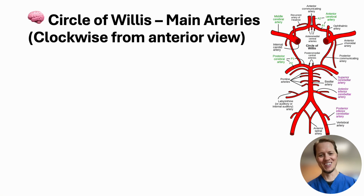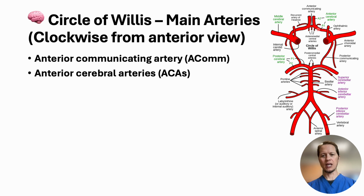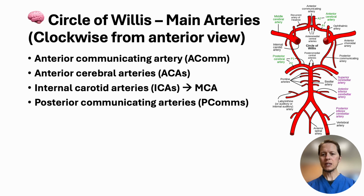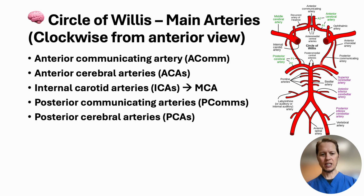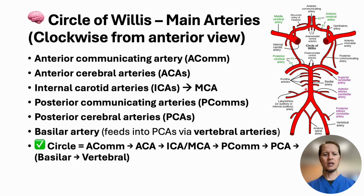It's Poppy. If you wanted to go in order, clockwise, from the top down, if you follow the cursor here, right there at the ACOM, starting at 12 o'clock, basically, and then you continue down to 1 o'clock here, you get the anterior cerebral arteries right next to it, coming down to the ICA, which eventually becomes MCA, down the PCOM, into the PCA, and then the basilar artery kind of completes the picture, which is fed from the vert. So this is your circle going in basically clockwise direction.